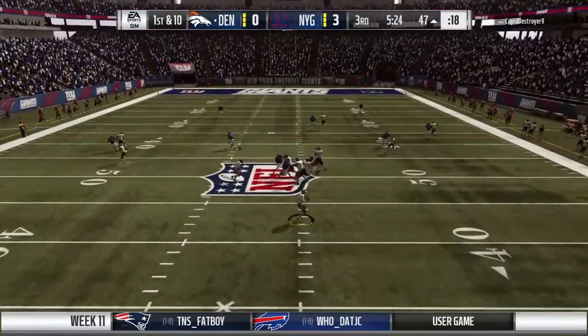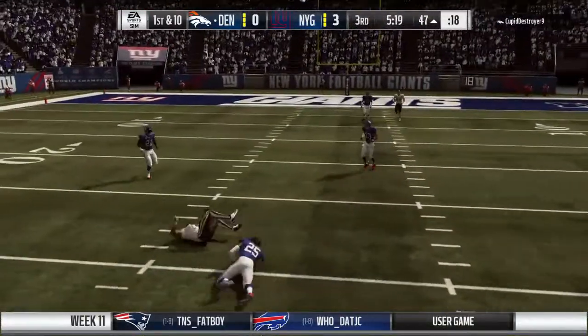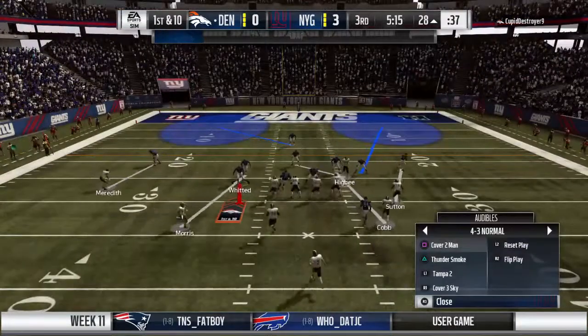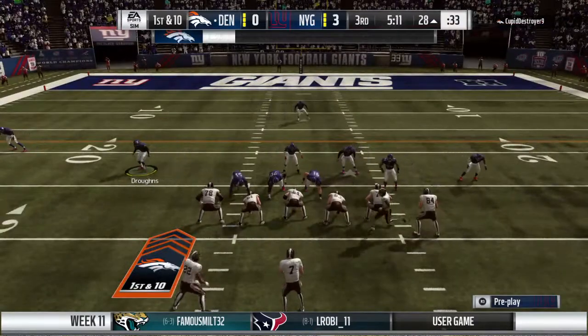On first down, he'll drop to throw. And Sutton hauls it in over the middle. And he's taken down inside the 30. And the play goes for 19 yards. Gives him a new set of downs.